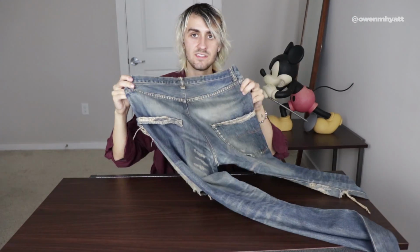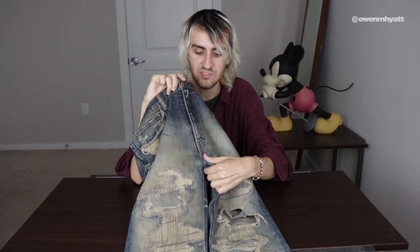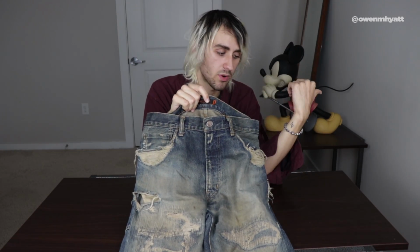It does have some distressing in the butt area, but obviously it's been needled and patched up, so you can't really tell. And one other interesting thing that I was not expecting is that these actually have a pretty high rise. As you can tell, the bottom of the crotch is actually kind of low, and you will never see this high of a rise on Undercover jeans, I can promise you that. On the size tag right there, instead of it being a letter like the other one, which said medium, this is actually a size 2. I don't know why Jun decided to do that, but that's what it is.